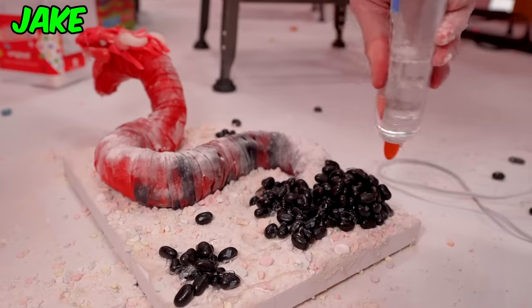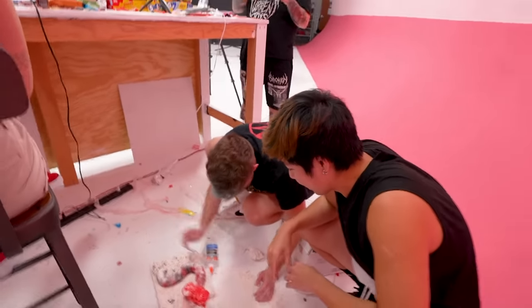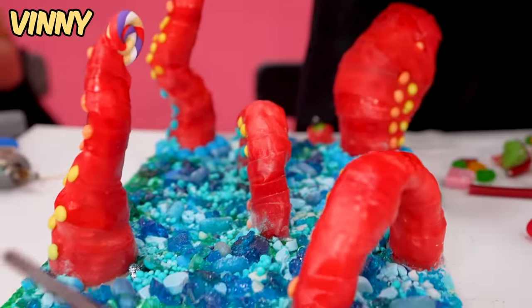I didn't use black. Oh, I have to cover it all. Did you use black? No! Jake forgot about his disadvantage. Jake, if those are black jelly beans, you need to take them out right now. You have 2.5 minutes to take it out before you're disqualified. Rules are rules. If he can't finish that, I'll have a more finished piece than him. That's good news for me.